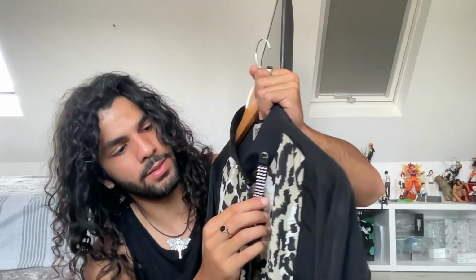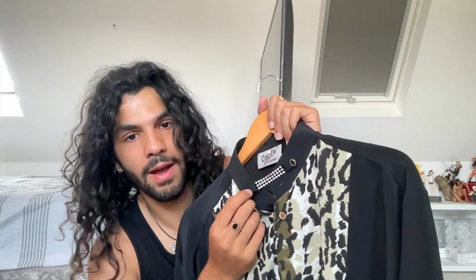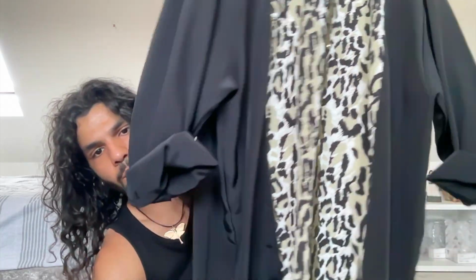But yeah, it's got leopard print and it's got this weird bead thing. So once you button it all up, you button this over the neck as well. I don't think I'm gonna be doing that, so I just left it out. It's quite big as well. My dad's quite a large person, so all of his shirts are quite big.